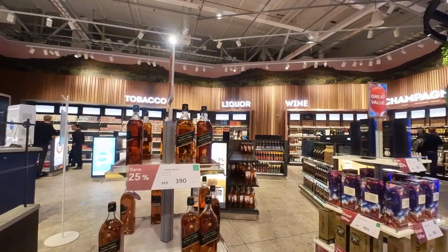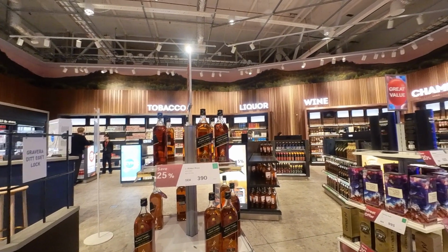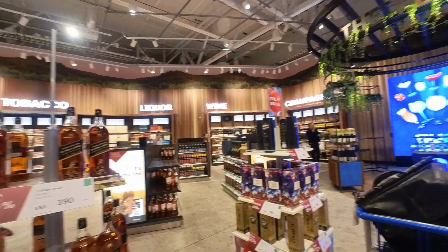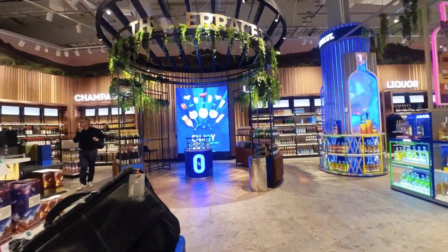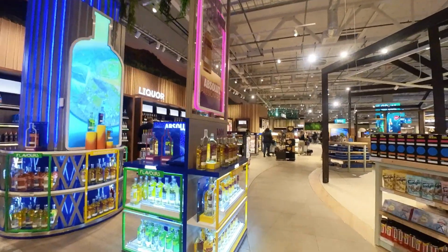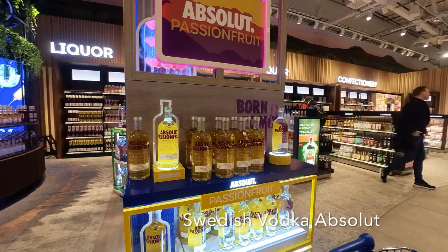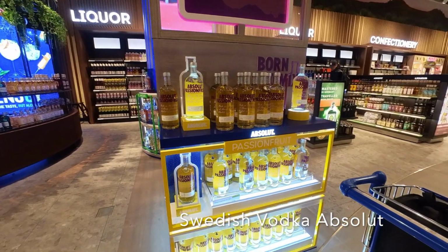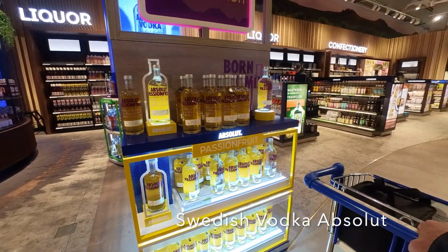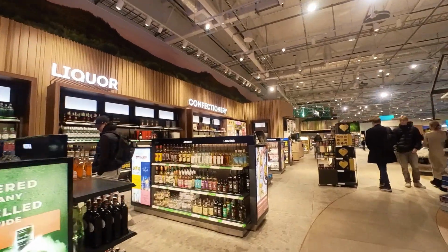And here you can buy Johnny Walker Black. 390. Before it was 519, per se. Wow. It's not so cheap here. And here you have the Swedish brand Absolut. Passion fruit.